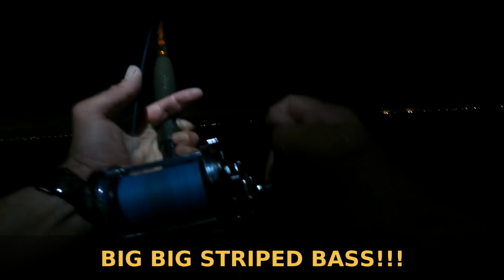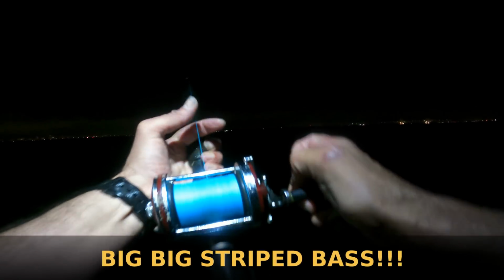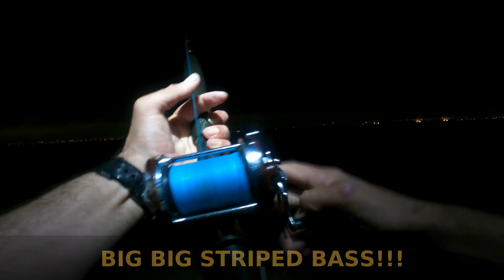Wow, we got another nice fish. Oh my God, he might be a 60 pounder. I am going to give him just a tad more drag. My God, we got some big fish tonight. I don't know my battery level. Okay, we should make it. It may take a wee bit getting in. This is just incredible. Big striped bass.